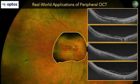So while no intervention was warranted immediately in this patient's right eye, it is a helpful baseline image to follow over time to confirm and observe if a possible retinal detachment or schisis detachment develops in this patient.